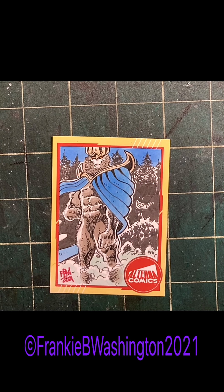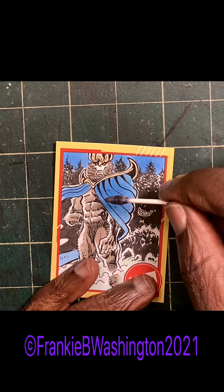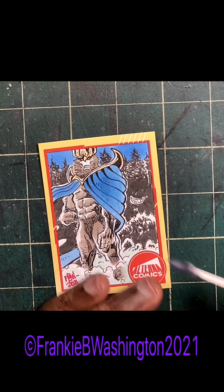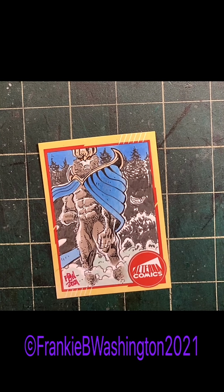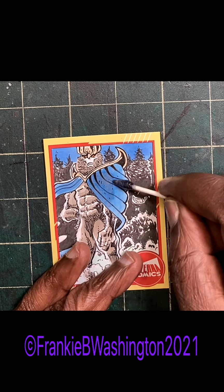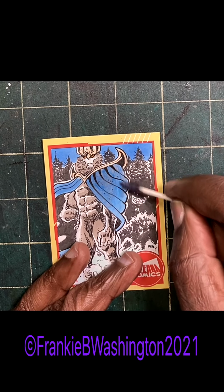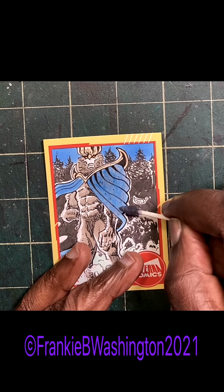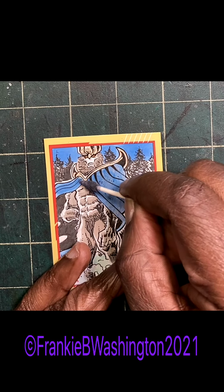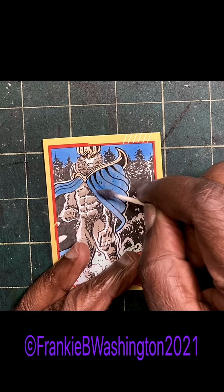Okay, so I got some gray here. Now this is that trick I'm going to try. I'm going to try to go over that blue again. And this is the downside of sketch cards that aren't that thick, because now it's really going to bleed through. But I'm sure the person doesn't mind. I know I don't. I've had a couple of cards. So you add some of the cool gray in there, and so it's dark. You still get some of that blue, but then it just gets a little darker.